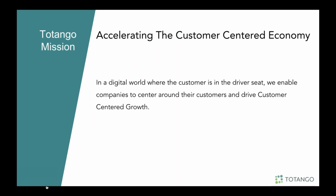Here you're looking at Totango's mission of accelerating the customer-centered economy. In the digital world where the customer is in the driver's seat, Totango enables companies to center around their customers and drive customer-centered growth. This is where the customer is the primary orientation point for business. So for true digital transformation, enterprises must progress to become customer-centered organizations, where they learn from the customer data and deploy that knowledge in every customer interaction to achieve business results. This means your business success and your customer's success are now the same.